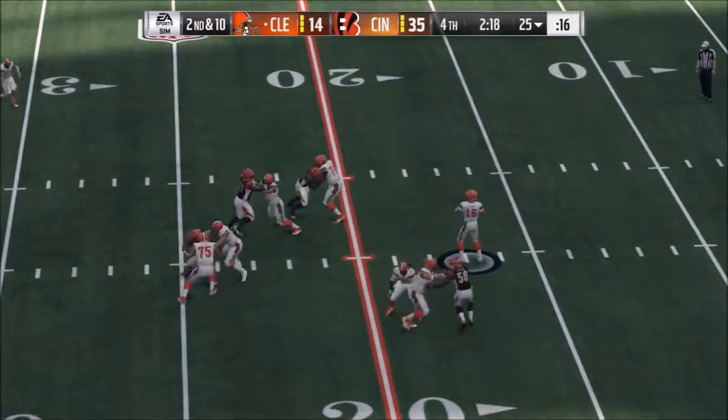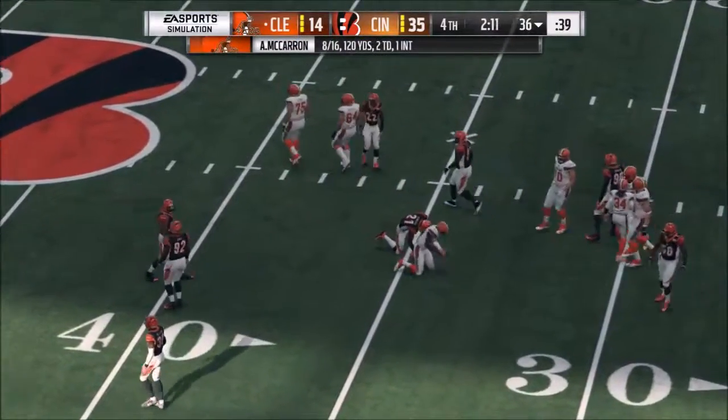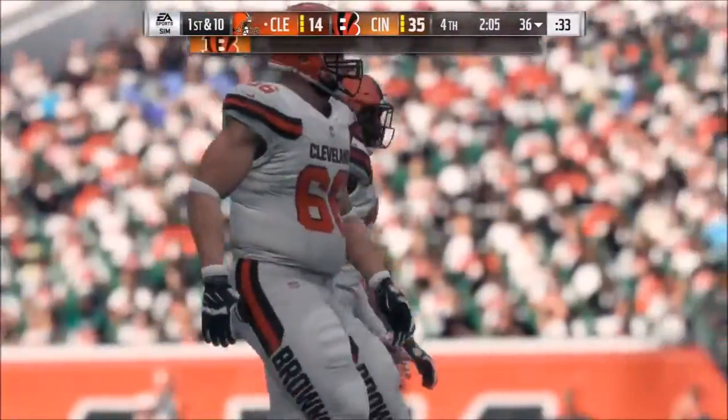Working from the gun here, McCarron. Over the middle, complete. It's Higgins. And they're able to get this one across the 35. That's good for a Cleveland first down, an 11-yard pickup.